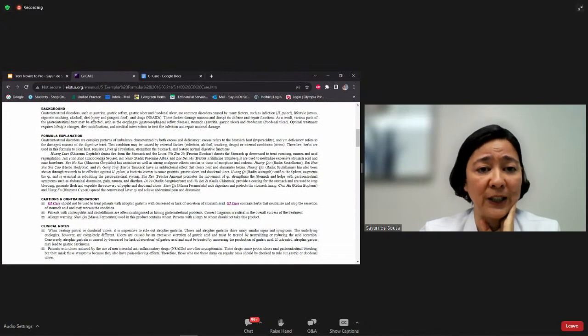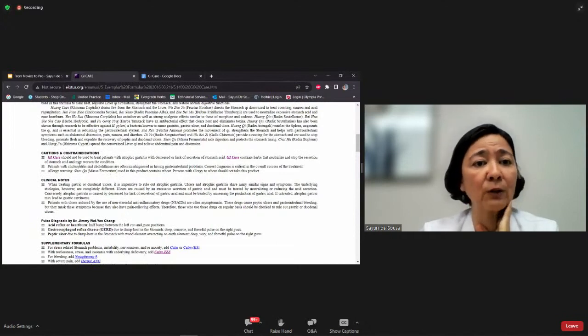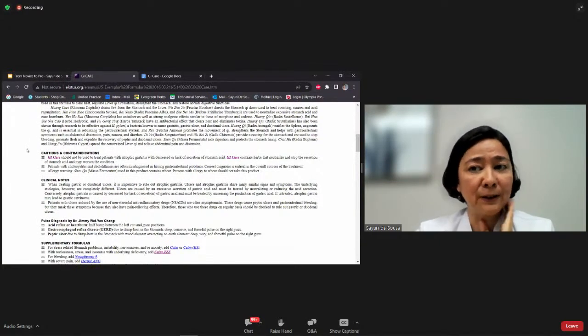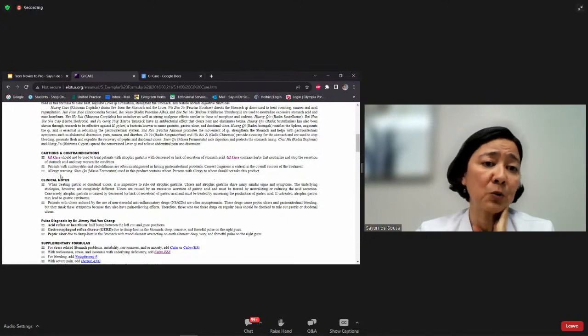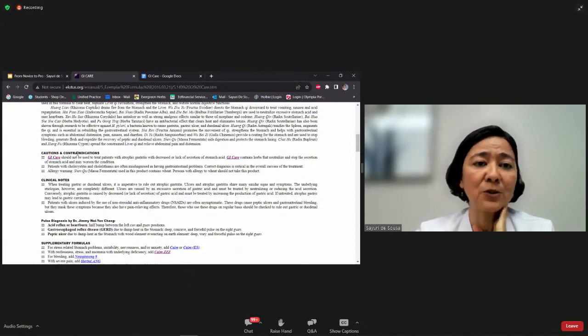Cautions and contraindications. This is really important. I never prescribe a formula to a patient without coming here and checking. Even if I know that formula very well, everybody's different. Every patient has something special. So I always come back here and read to make sure. For example, this one has an allergy warning because they have shanko, and this is wheat, gluten. And people that have celiac can't take this one. So it's really, really important to read this all the time.